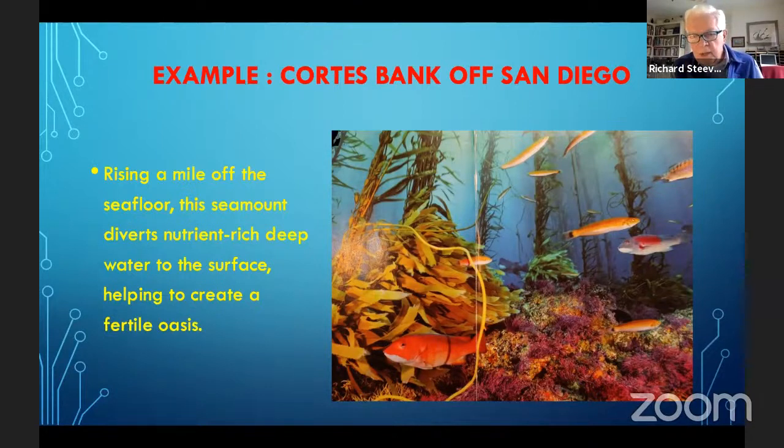You can see the giant kelp forest with the holdfasts to the coral, and then providing a good environment along with the coral for tropical fish.